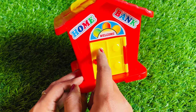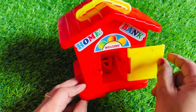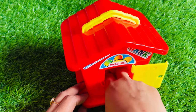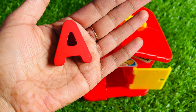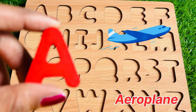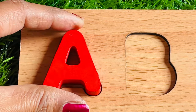First, ring the bell, ding dong. Open the door. Something inside the house. Let's see what we have. Oh, great. We got the letter A. A is for aeroplane. Let's put an A right here.